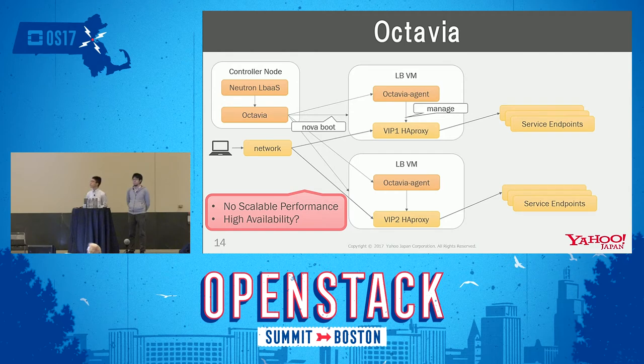Next is the Octavia backend. When a new VIP is created, Octavia creates a VM for the LB node, and the Octavia agent attaches a VIP port to the LB node. And by starting HAProxy listening on that port, traffic will be balanced to each backend server. As is the case with the HAProxy backend, it also doesn't fit our environment because of not having enough high availability features and performance scaling too.